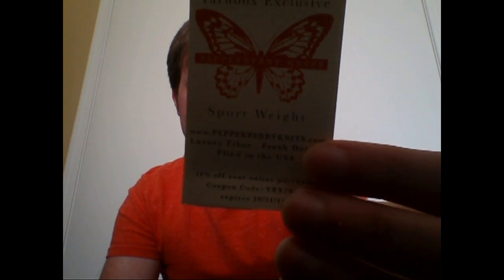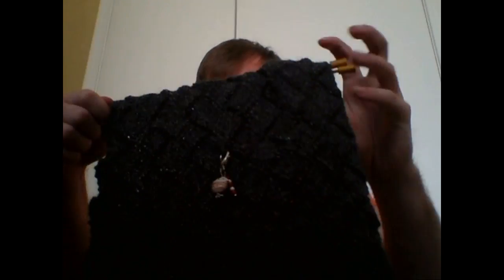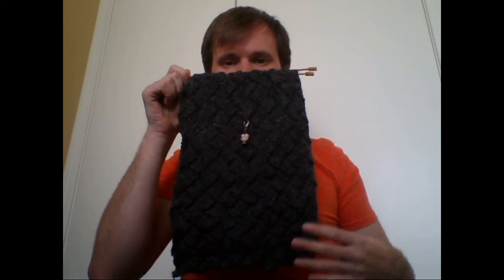Here's a picture. And it is by Carol Wells. And I'm not doing it in rainbow, but I thought it was a beautiful design. And I'm doing it in this yarn. It's 100% cashmere. Got it in a yarn box in July. It was like a Christmas in July. Sport weight. The color name is Storm. Absolutely love it. I've got this much so far.